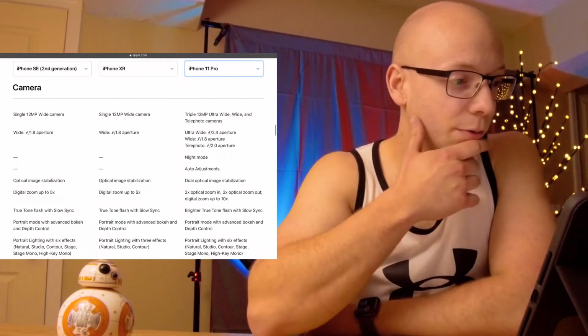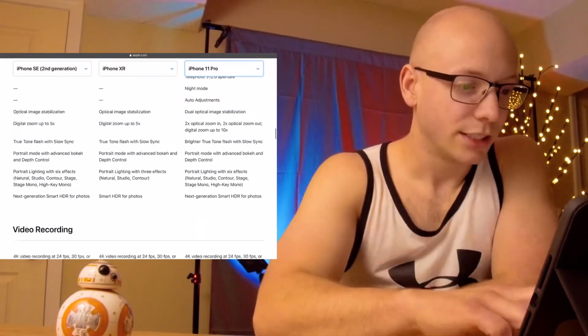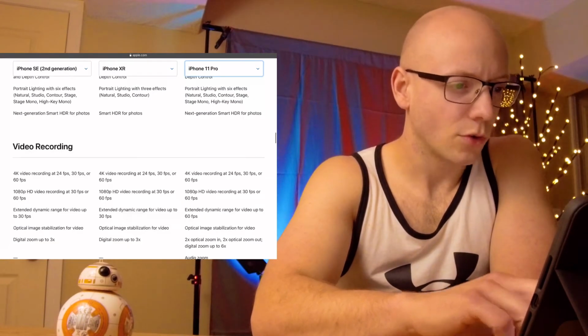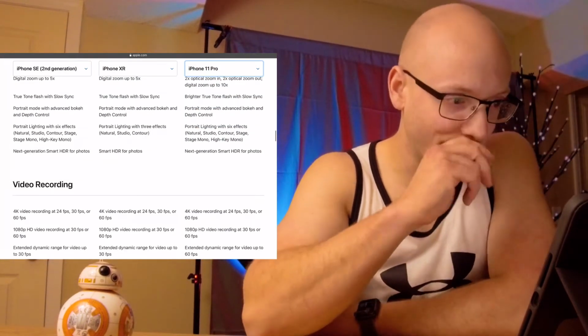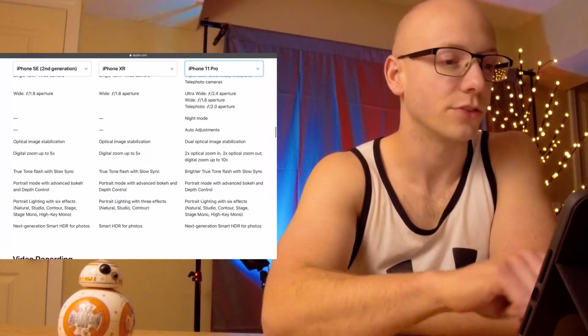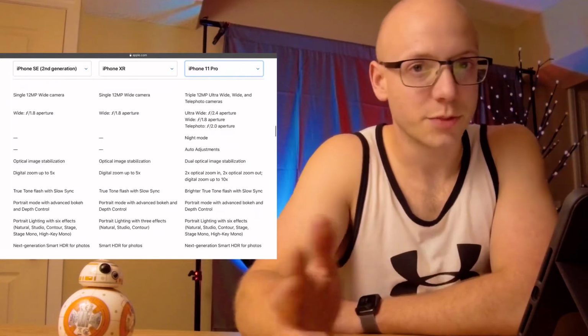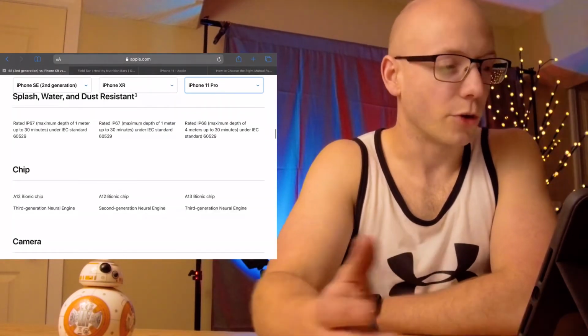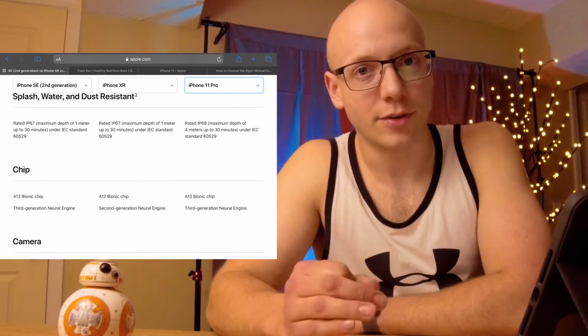12 megapixel camera, wide 1.8 aperture. So the cameras look the exact same as the XR. The only thing that's different on this camera is you're getting the next generation Smart HDR instead of just the regular HDR photos from the XR. So on that spectrum, it's a little bit different, but I think that's probably a software thing. But for the most part, the SE camera is the camera that comes off the XR.